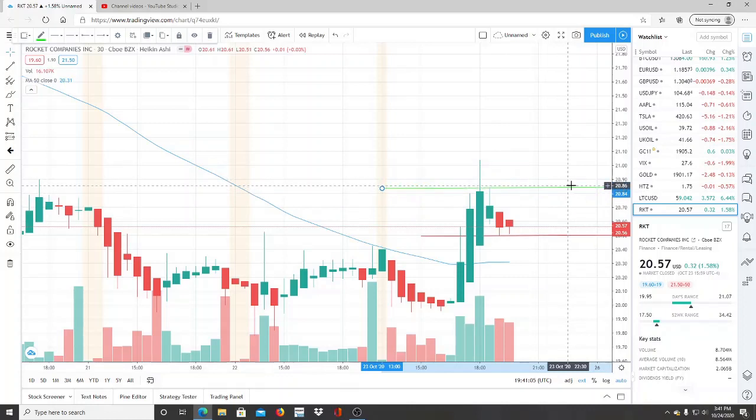The bulls have to break through it. If not, this 50-day moving average will catch up to the price and give leverage to the bears fairly easy.